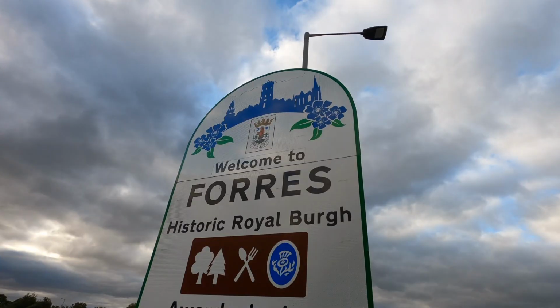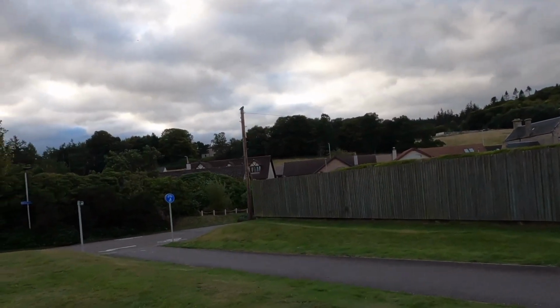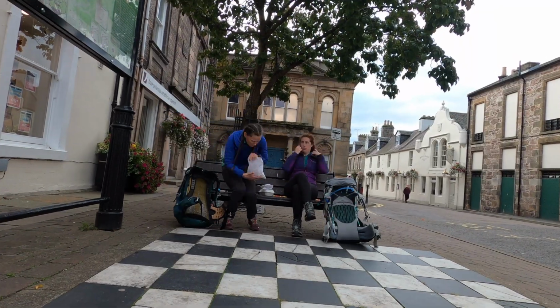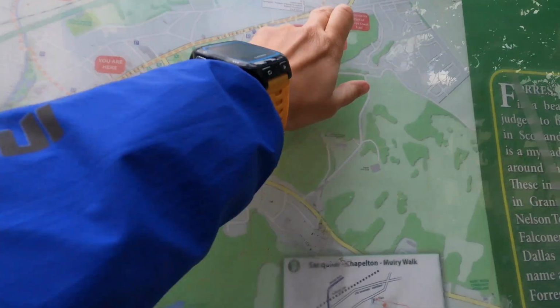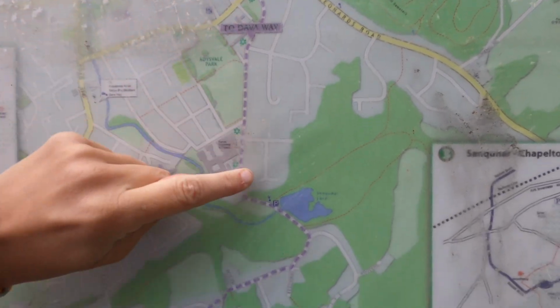We're making our way to Forest. We're about a mile away. Carry on down this path right here. Welcome, Forest. We walked in this way and then right here, which is where we are, this is when the Dava Way starts. Hike number 4.